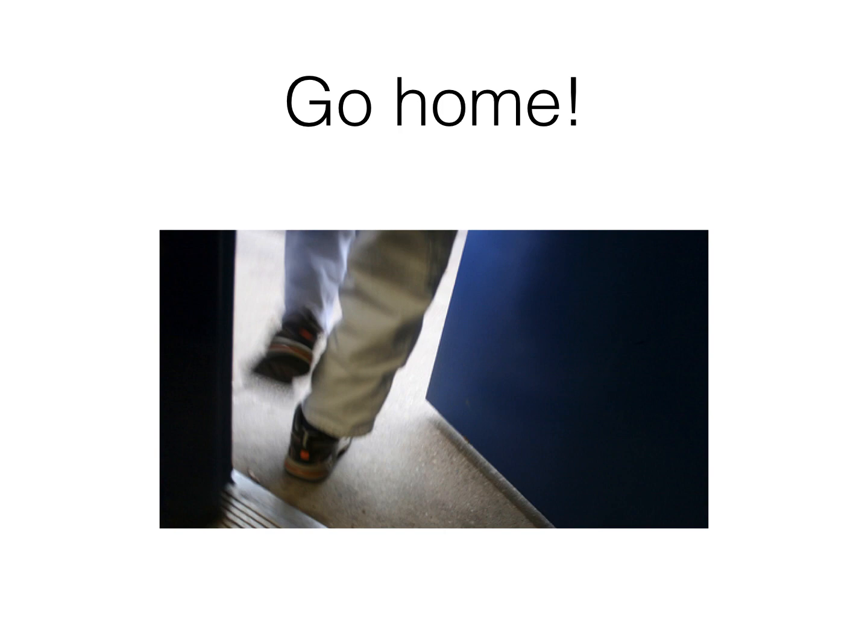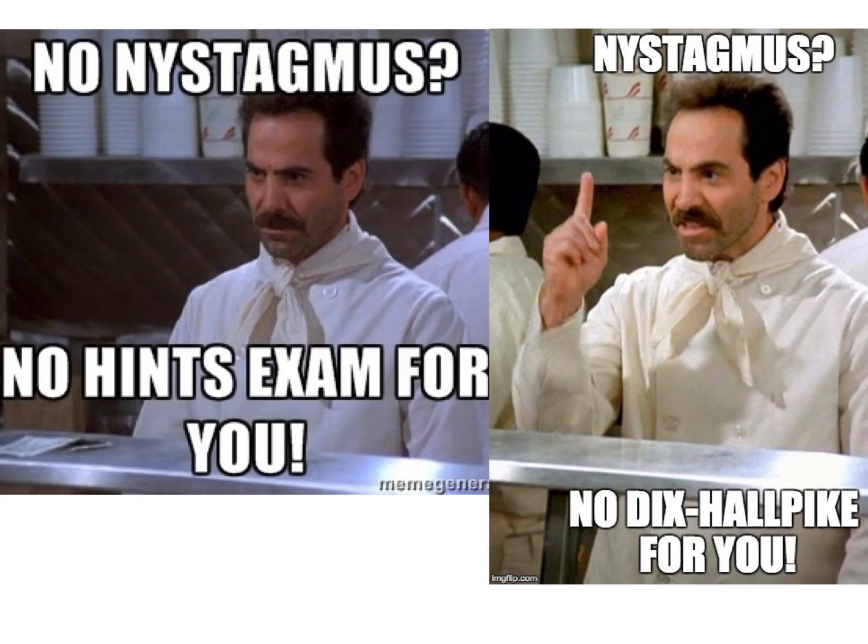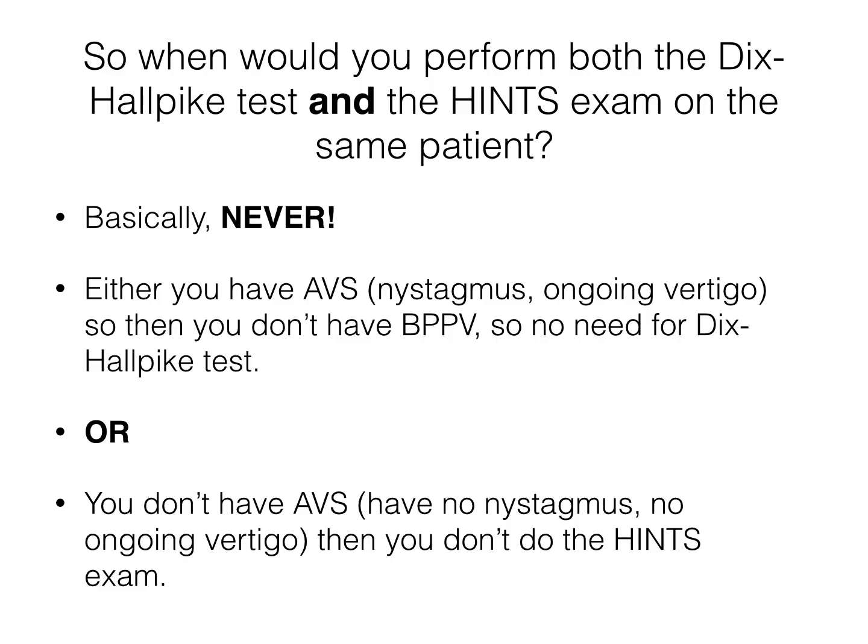So the soup Nazi has 2 points to make. First of all, as with BPPV, if you have nystagmus, you don't get a Dix Hallpike test. And if you have no nystagmus, you don't get a HINTS exam. So again, just to make this perfectly clear, when would you perform both the Dix Hallpike test and the HINTS exam on the same patient?